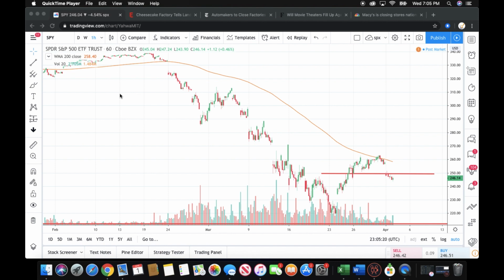I want to pick up where I left off yesterday in regards to this line here around that 245, I think 250 area. This line that I drew yesterday that I talked about, over under.